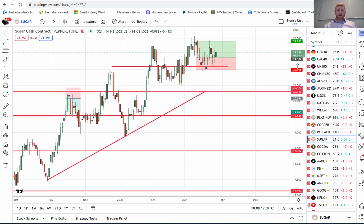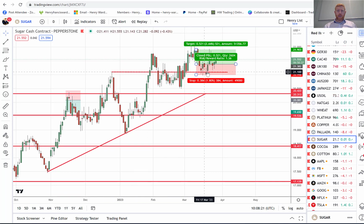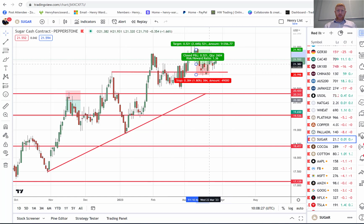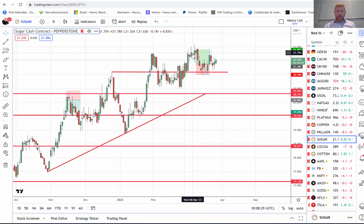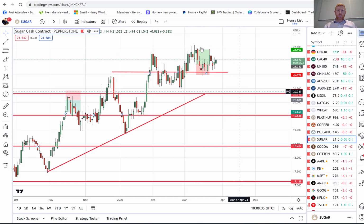Sugar, I know we talked about sugar being a potential trade here, and it went up and hit 1.36. So it went up and hit our take profit. We wanted to be out just at the open and the close of this, and look, it went up identically and just hit it, and then look, it's come back down.